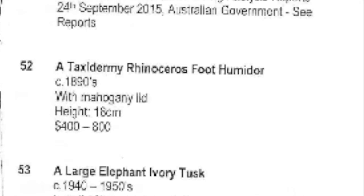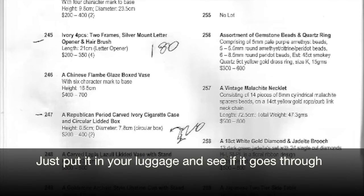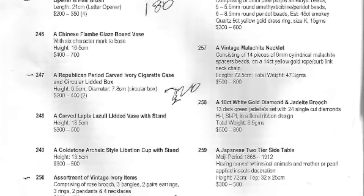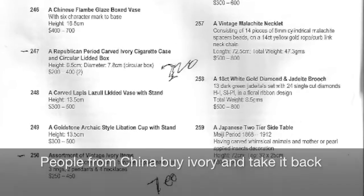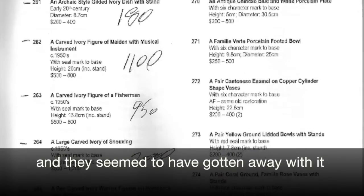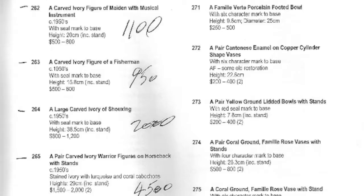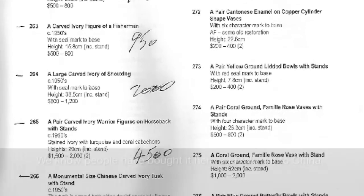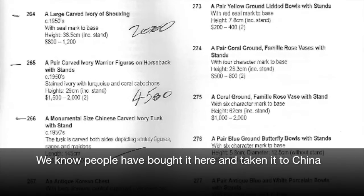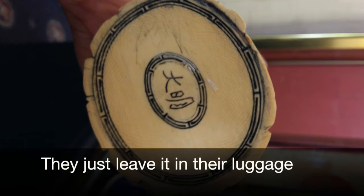Just put it in your luggage and see if it goes through. Look, we've had plenty of people from China buy ivory and take it with them, and they seem to have gotten away with it. Well, we know people that have bought it here and taken it to China. They just leave it in their luggage.